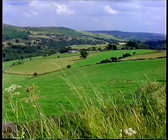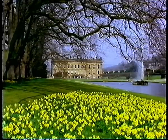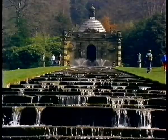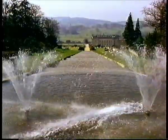Amid this scenery lies one of the greatest houses in all England, Chatsworth, built for the first Duke of Devonshire at the end of the 17th century in the classical manner. The first Duke had this part of the Derbyshire countryside tamed, and he employed the Frenchman Grillet to create the unique cascade.